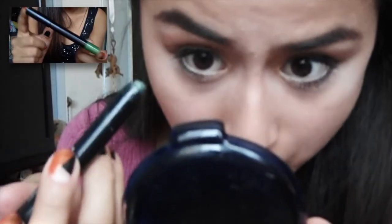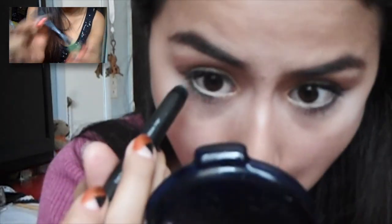Next, I'm going to be taking this dark green eyeliner pencil and lining the bottom of my eyes just to really add more to that green eyeshadow that I had applied before. And then I'm going to take a brush and blend the life out of that.